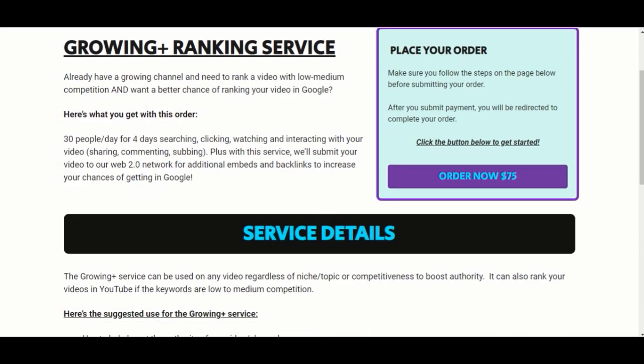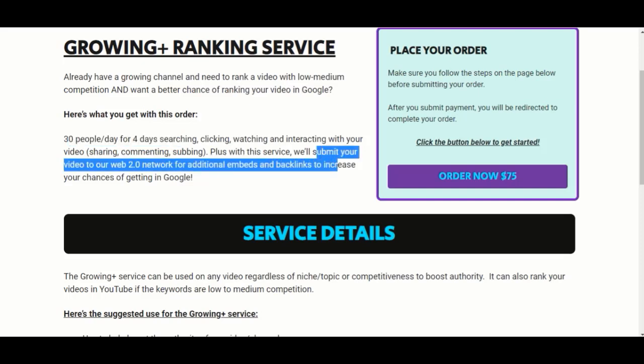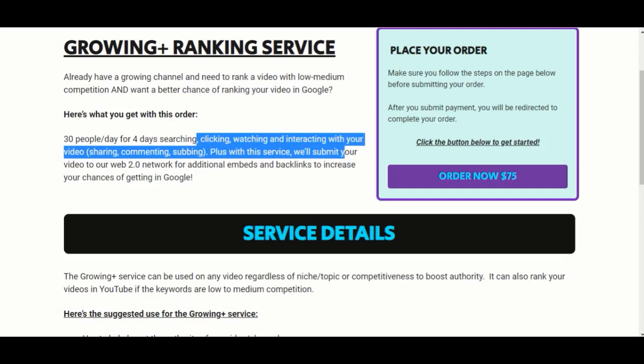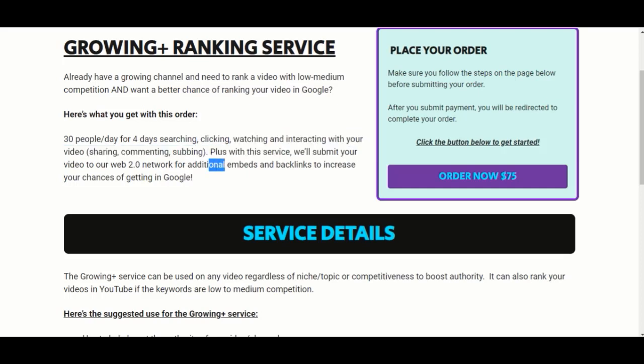So with this, you're going to get 30 people per day for 4 days, searching, clicking, watching, interacting with your video. But he's actually also going to submit your video to a Web 2.0 network for additional embeds and backlinks to increase your chances of getting in Google. So the searching, clicking, watching, and interacting with your video, that's important for YouTube. The embeds and the backlinks, that's important for ranking on Google.